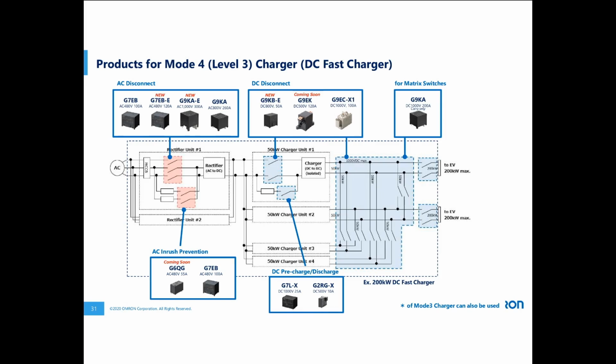The DC to DC converter is used to adjust the voltage level to the various vehicle requirements, delivering a controlled transfer of that energy to the battery. So for the DC disconnect in the DC to DC converters, we offer our G9KB series, 50 amps to 800 VDC. And we also offer the higher power screw terminal G9EC, 100 amp, 1000 volts DC. And then coming soon, we'll be releasing our G9EK, 120 amps, 500 volts DC. And at the bottom here for the DC precharge and discharge circuits, our G7LX 25 amp, 1000 volt again, our G2RGX 10 amps, 500 VDC.